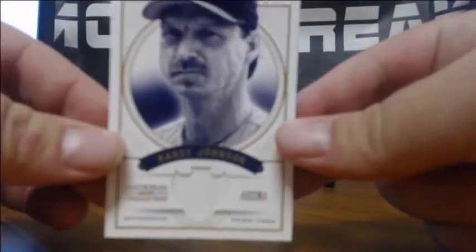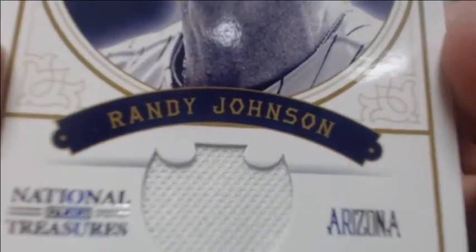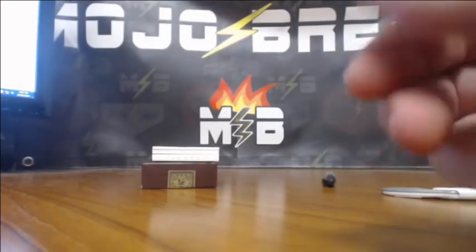And for Arizona, Randy Johnson jersey. Randy Johnson jersey for Arizona. One of the greatest pitchers of all time, in my opinion, Randy Johnson. 96 of 99. He's a bird killer. He's a bird killer, too.